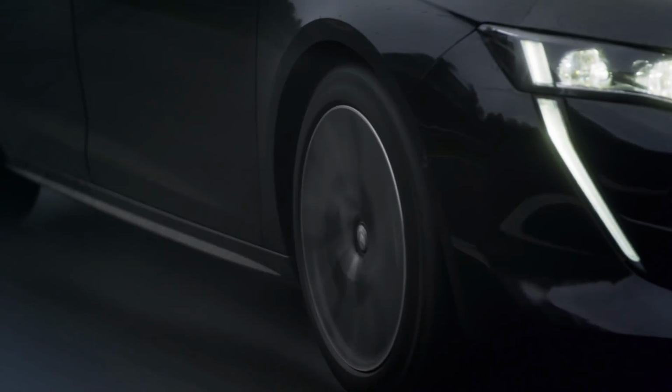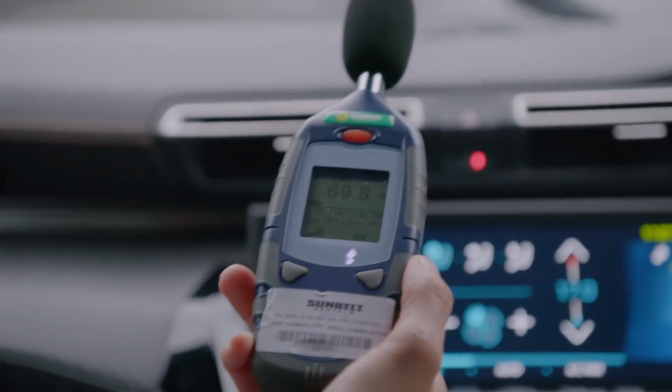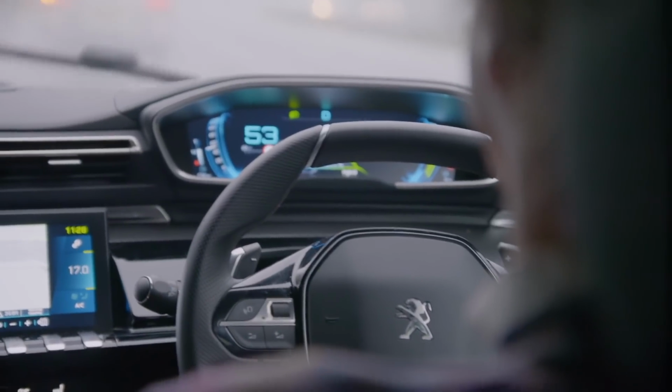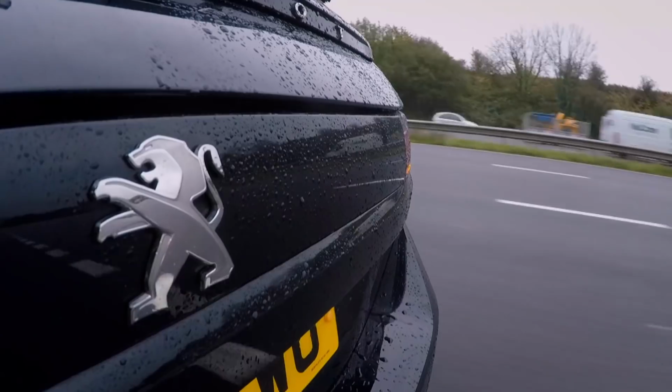Because actually, fundamentally, I think it's a nice bit of kit, isn't it? Miles on electric, this will do between 33 and 39. What noise have we got? It's another 69, is that right? Yeah. See, this feels noisier to me. It does. Because this doesn't feel as relaxing. No. Oh, I don't like it. It just feels all wrong. Oh dear.